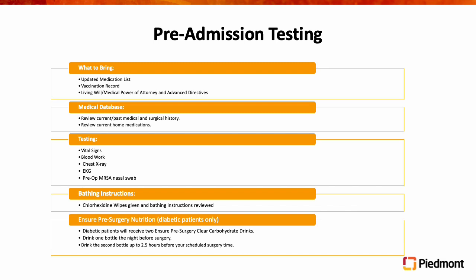MRSA is an antibiotic-resistant bacteria that can be carried by an individual unknowingly and not even cause illness. However, prior to surgery, patients are tested, and if positive, they are given mupirocin ointment to reduce the number of bacteria in their nose. If your nasal swab comes back positive, the ointment will be called into your pharmacy. Follow the instructions on your prescription.